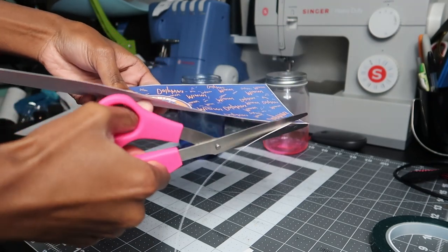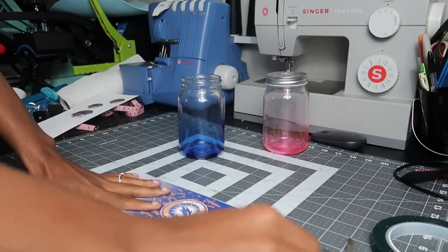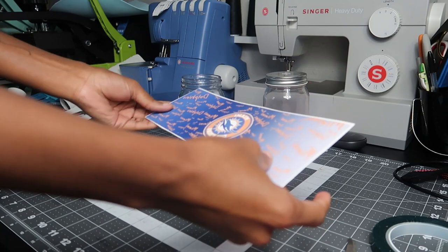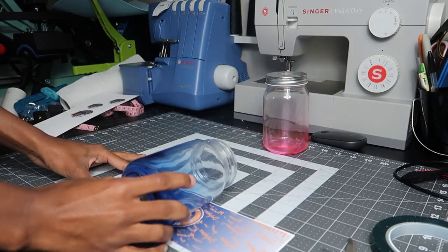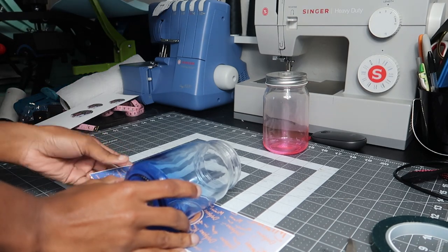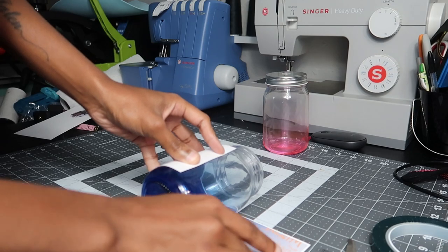Oh, that press getting so hot. Alright, I want to make sure it's the right way, because you don't want that to happen. See how I want to line it up, because I don't want it to be on that curve part, because baby, I'm going to ruin it.